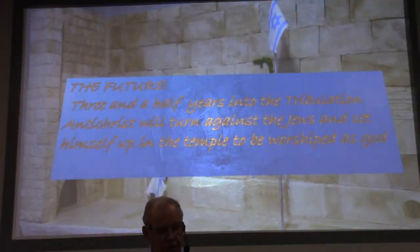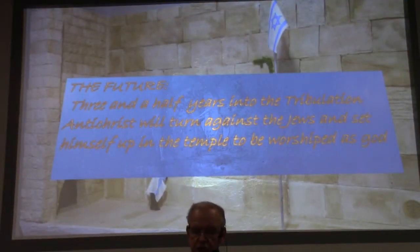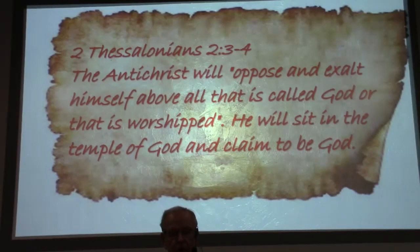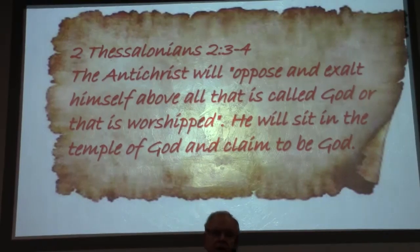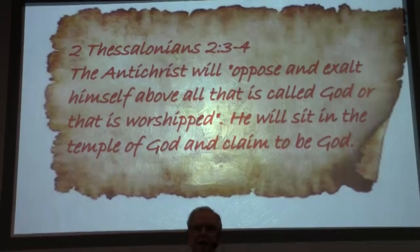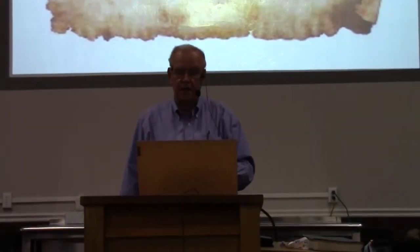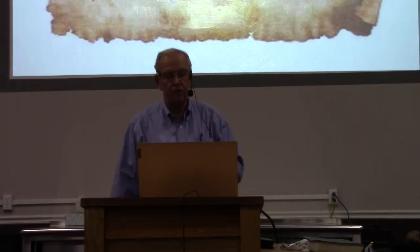3.5 years into the tribulation, Antichrist will turn against the Jews and set himself up in the temple to be worshipped as God. In 2 Thessalonians, the Antichrist will oppose and exalt himself above all that is called God or that is worshipped. He will sit in the temple of God and claim to be God. He will demand worship of him. And of course, at that time, the Jews say, we were wrong. You are not the Messiah.